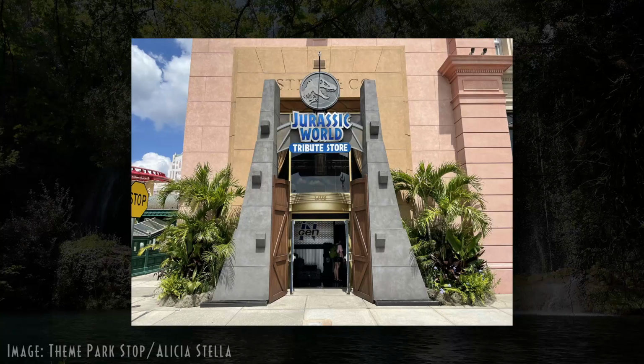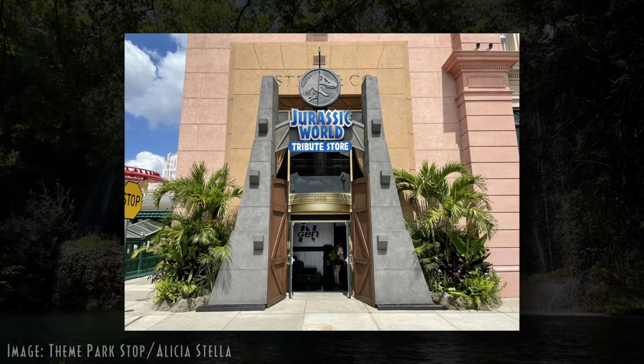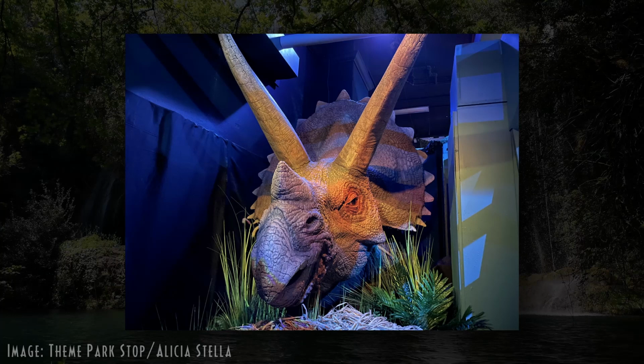In summer 2021, Universal Studios Florida opened a temporary Jurassic World tribute store in conjunction with Islands of Adventure's new coaster. Among the many Jurassic sights, merch, and treats to appreciate, the pop-up shop had a caged Triceratops photo op. Though not exactly like Triceratops Encounter, this is the closest guests could get to a three-horned dinosaur since the attraction closed permanently about a decade prior.